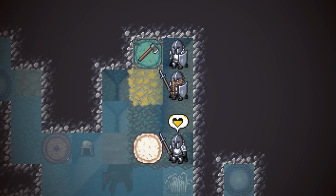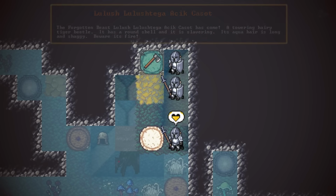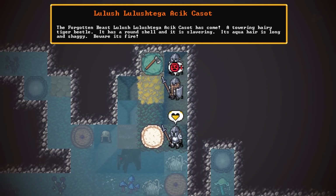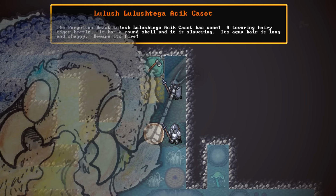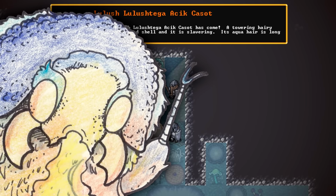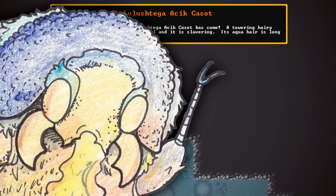Okay, that was pretty bad. What happened was we had a surprise beast pop up. It was Lulush Tega Asikkesha, a towering hairy tiger beetle. It had a round shell and was slavering. Its aqua hair was long and shaggy. Beware its fire. Obviously, we saw that much.